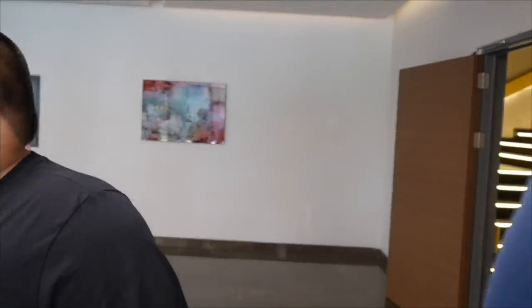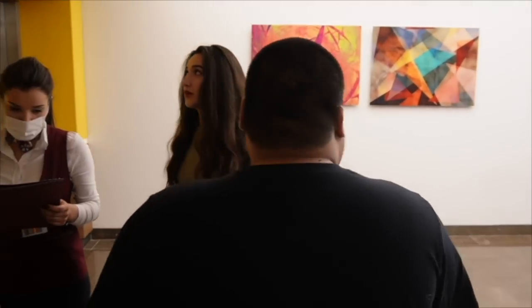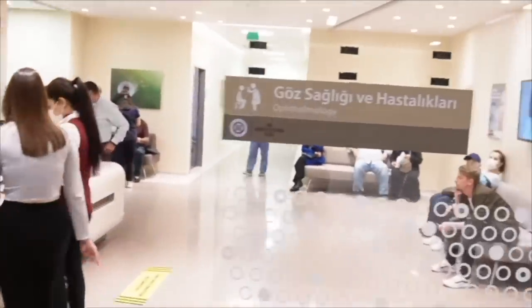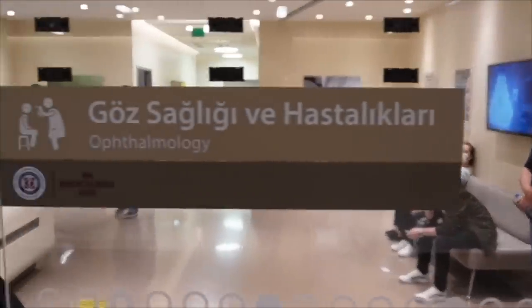Right there, and Umut, in the jacket right there, was also helping out at the hospital, making sure everything was going smoothly. Very kind. He had a very nice welcome for us and made us feel at home. So we are now getting into the elevator here and going up. The next test and section of the hospital is the ophthalmology section of the checkup, which is the eyes.